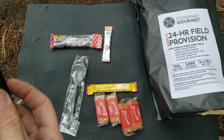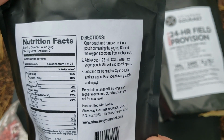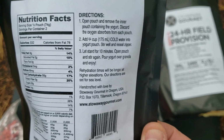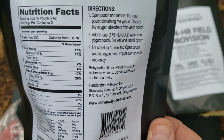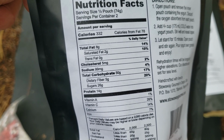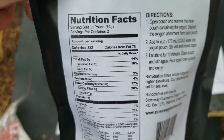In the instructions, it actually says to add the cold water to the yogurt pouch, and then wait 10 minutes, and then pour over the granola. So that's a nice touch. You get a nice crunch to it, and you're not getting nothing soggy. There's the nutrition facts if you want to see those. It's actually got quite a bit of carbs and calories. It's actually 2 servings for this container.